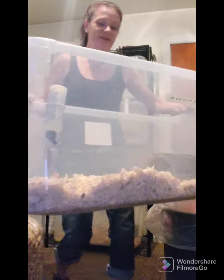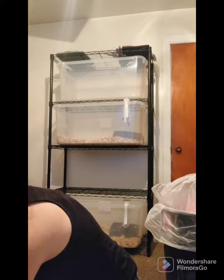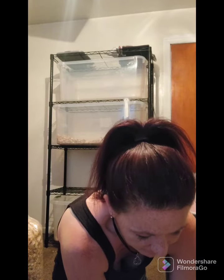All right. This one has got babies in it. So I do have 2 hedgehog babies right now that are a few weeks old. I'll show off their mama and then I'll show off them. So this is mama. Hi, sweetheart. There you go. And then here are the babies.